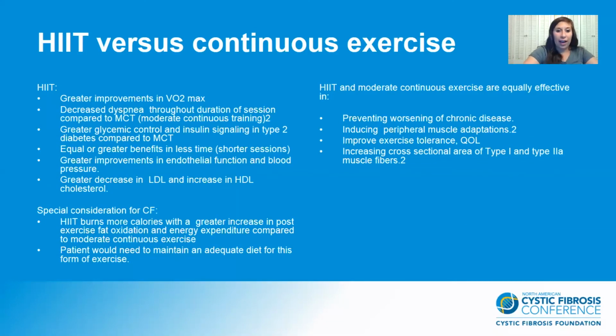HIIT does burn more calories in a general sense, with a greater increase in post-exercise fat oxidation. So you just want to make sure that they are eating enough to sustain this type of exercise, as they will burn more calories than a moderate continuous exercise.